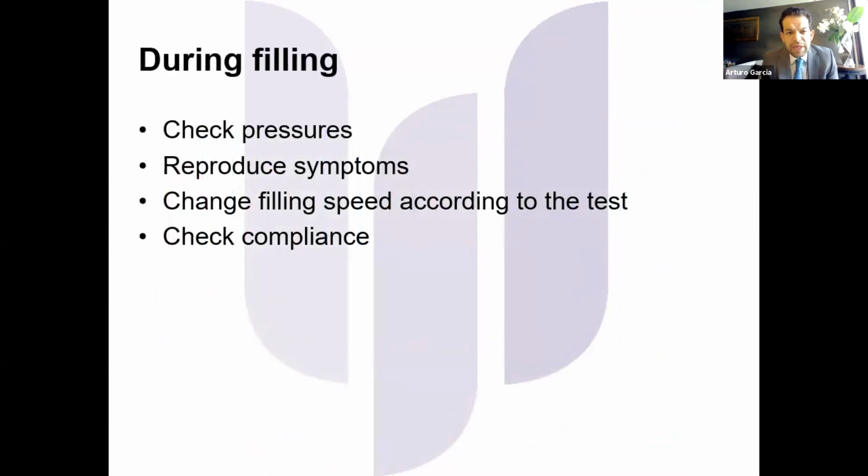Remember, during filling, we need to check pressures, we need to reproduce symptoms. This is very important. If the patient comes to us because they complain about having stress incontinence, we need to look for stress incontinence. This means not just a couple of coughs and they don't leak, so then, okay, they didn't leak.